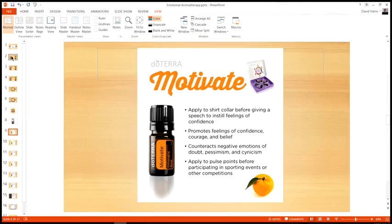Okay, so a little bit more detail about each of the oils. I'm not going to go into all the normal detail about the chemistry and the composition of the blends, but I'll show you how to get to that information.